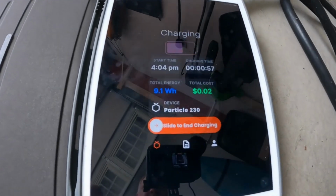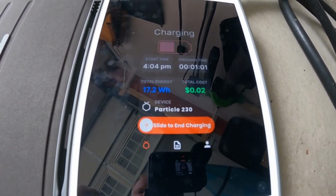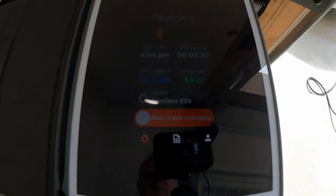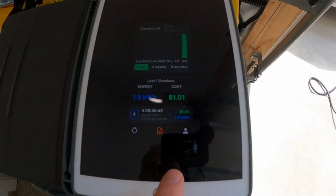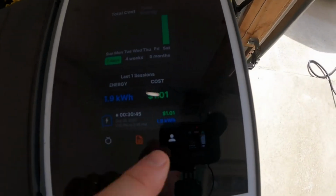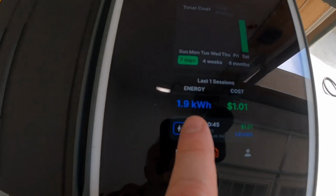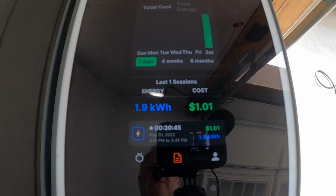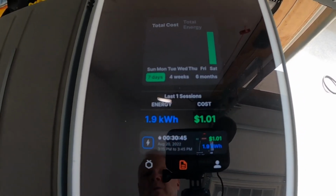And on the user app, I'm seeing some energy flow here. You can see the watt hours, the energy is going up, and the cost. The current session is still running, so you can see that. But you can also get your past sessions. So if you tap the little document button, you can see the last session here. So I charged for just about half an hour, and I got 1.9 kilowatt hours. That charger is about a 3.6, I guess close to a 4 kilowatt charger. So that's what this NEMA 620 is capable of.